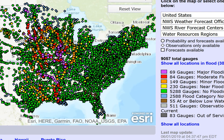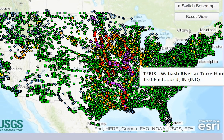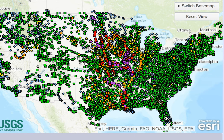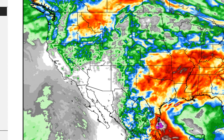Check this out. This is a look at the hydrological map from the National Weather Service. And where you see the purple dots here, this is where we have river gauges that are currently experiencing major flooding. So the purple dots are where major flooding is currently occurring right along the Mississippi River, and that is where we could see up to maybe an additional foot of rainfall. So saturated ground, flooding rivers, and additional rain due to the remnants of a potential tropical system. That's basically what we're going to be watching through the first week of June.